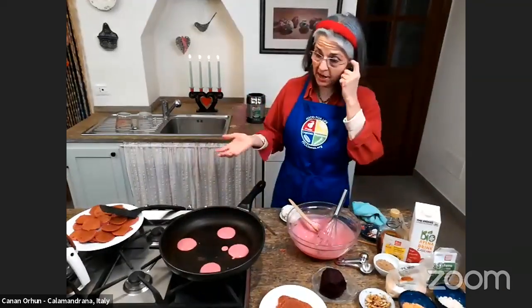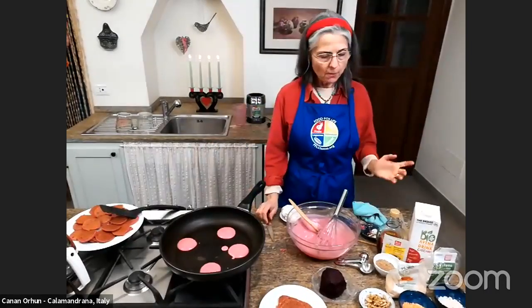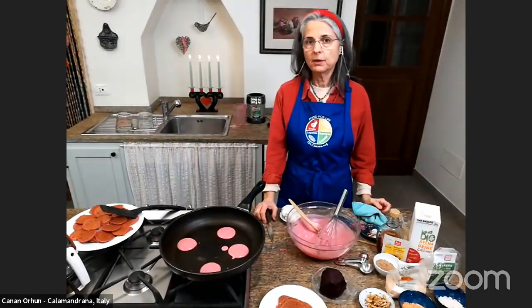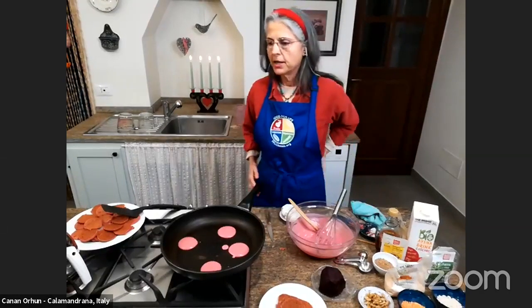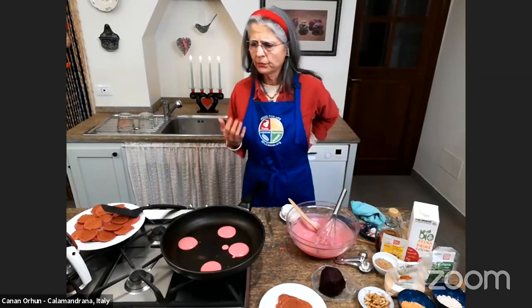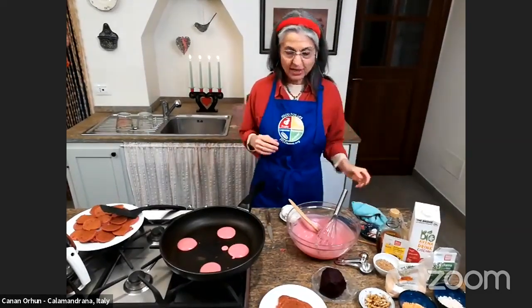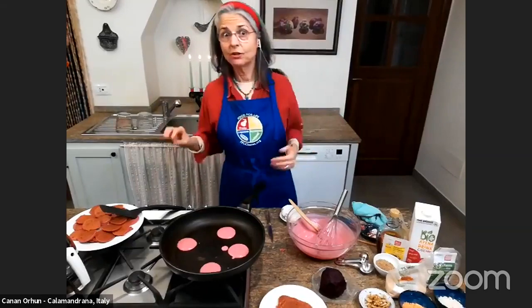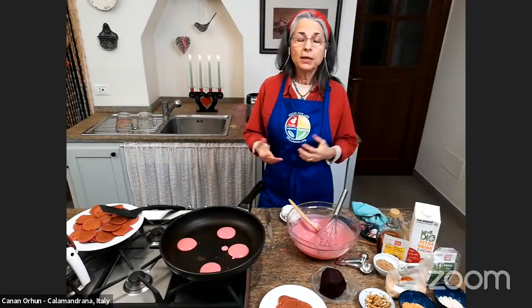So why beets in pancakes? As Dilip talked about, beets are very heart healthy. They are high in fiber to start with, and they help to move things along, so to speak. Beets also have antioxidants.